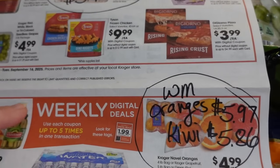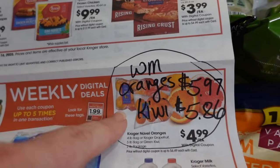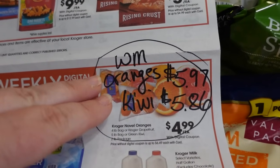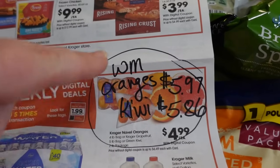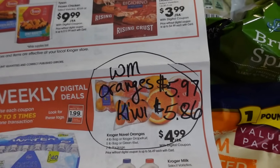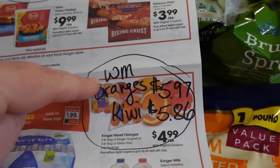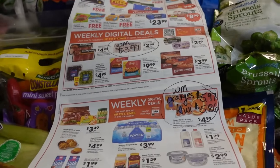Again, it's a weekly digital deal. You must clip it electronically, and that would be a limit of 5 of these. Double check, I'm pretty certain there were separate coupons, I believe, for the kiwi versus the oranges. So you might even be able to get 5 of the kiwi containers and 5 bags of the oranges, but double check on that because I might be mistaken.